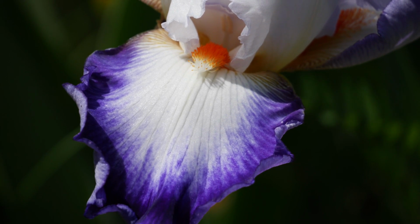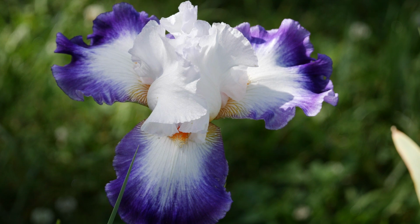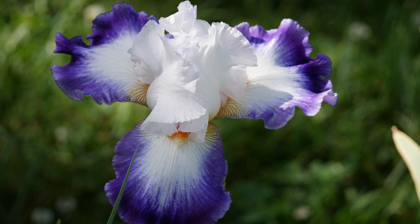I'll probably dig this one up and put it somewhere else so that it's not clashing with the color palette that I have in this big iris bed. It's a very nice blue, with little ruffles around the blue. I mean, I have no complaints. Flowers are beautiful, but not what I had intended, unfortunately.